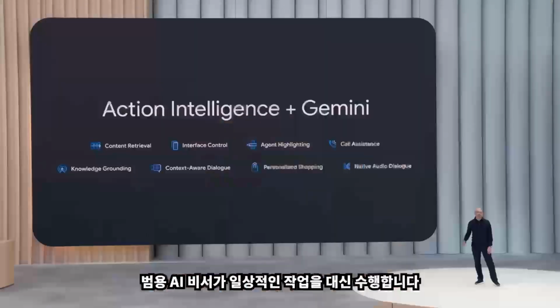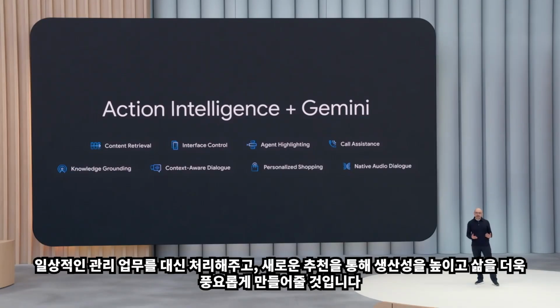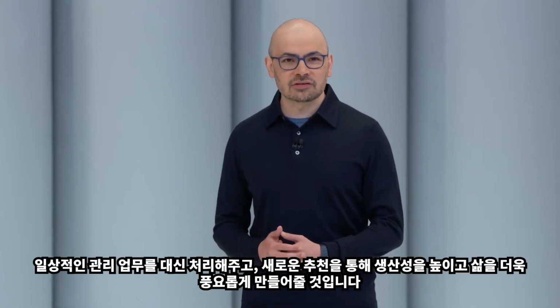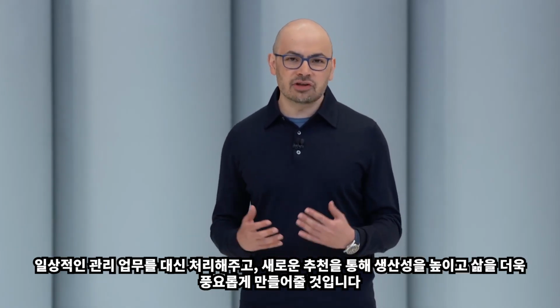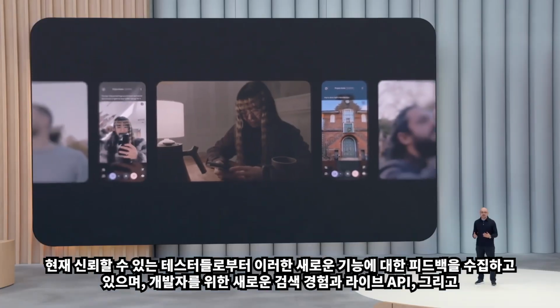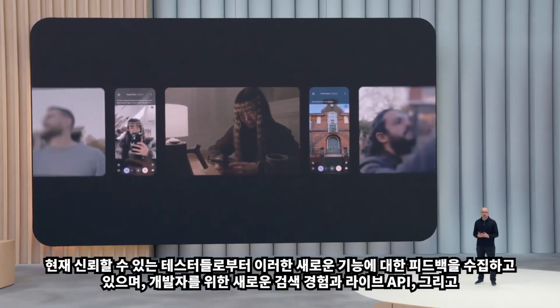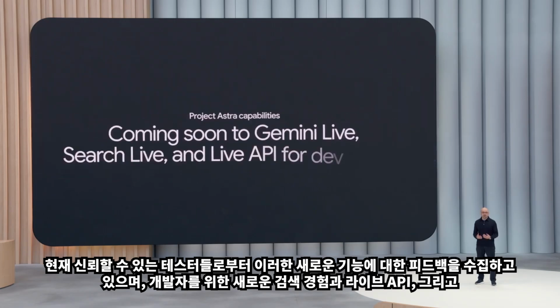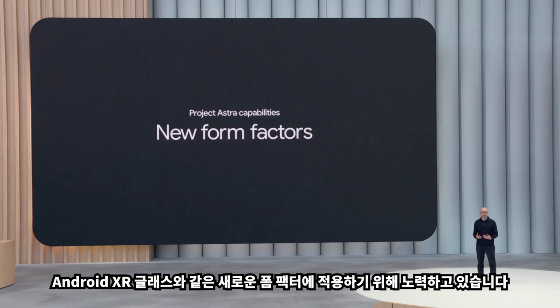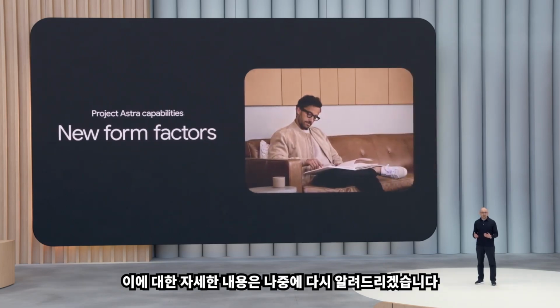A universal AI assistant will perform everyday tasks for us. It will take care of mundane admin and surface delightful new recommendations, making us more productive and enriching our lives. We're gathering feedback about these new capabilities now from trusted testers and working to bring them to Gemini Live, new experiences in search, and the Live API for developers, as well as new form factors like Android XR glasses. You'll hear more on this later today.